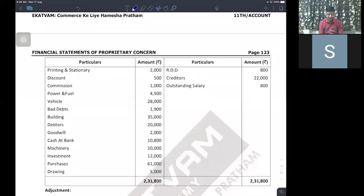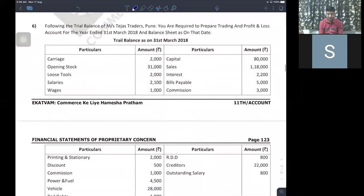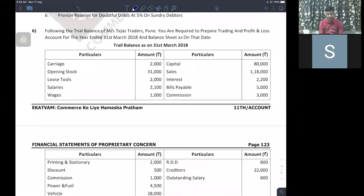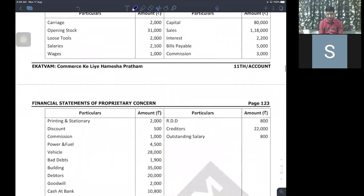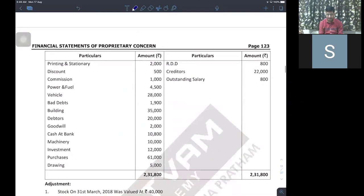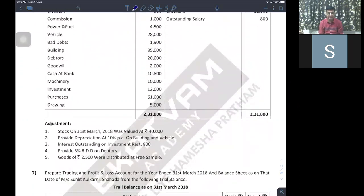Vehicle, bad debts, buildings, debtors, goodwill, cash at bank, machinery, investment, purchases, and drawings. On the credit balances, we have capital, sales, interest, bills payable, commission, RDD, creditors, outstanding salary. Please understand and observe the question. The outstanding salary is given in the balance sheet liability side in the trial balance credit side, which means it has already been adjusted against the salaries.